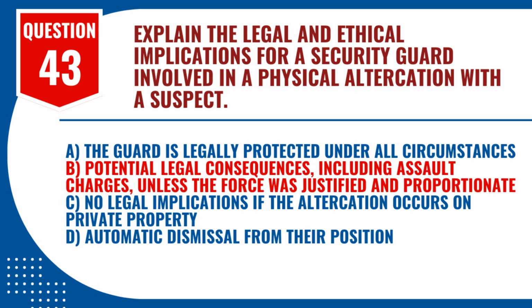Answer. B. Potential legal consequences, including assault charges, unless the force was justified and proportionate. If a security guard is involved in a physical altercation, they may face legal consequences, including assault charges, unless it can be demonstrated that the use of force was necessary, justified, and proportionate to the threat presented.